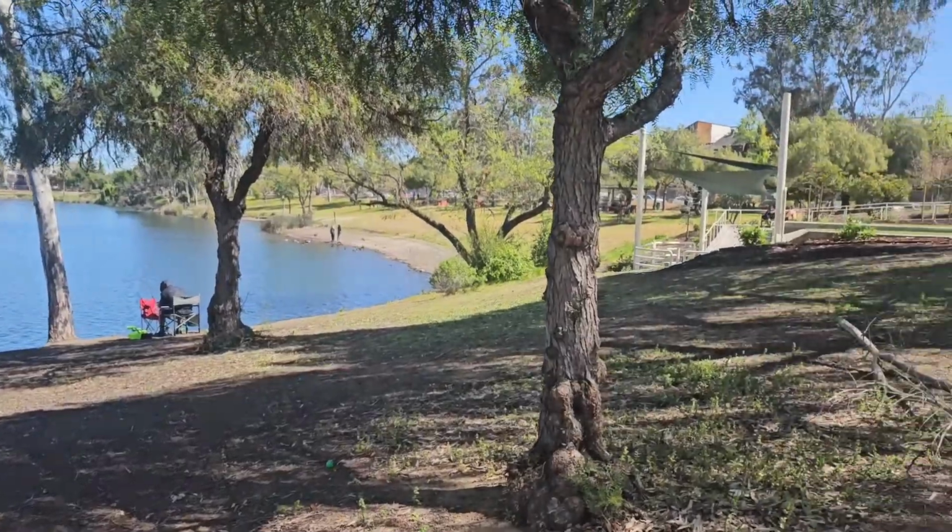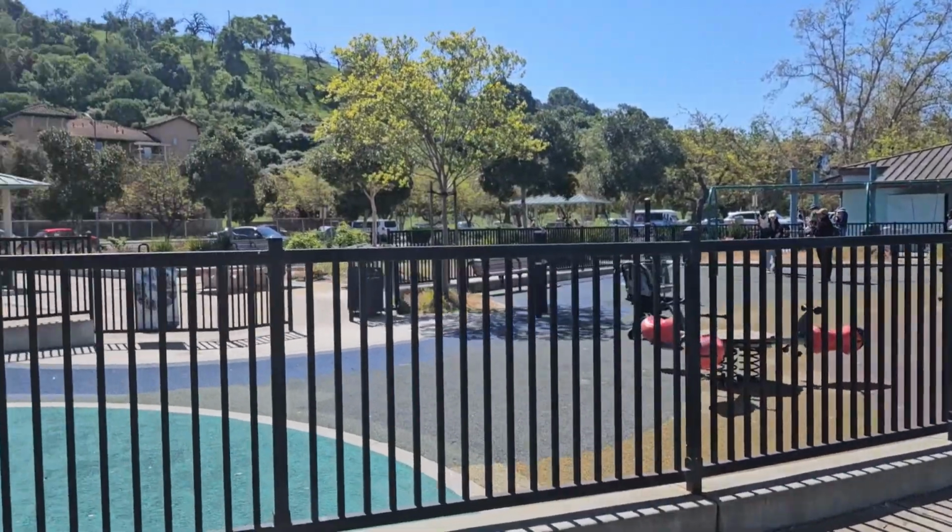Today I am here at the Almaden Lake Park. It's a very popular and famous public park in the Almaden Valley neighborhood. Take a look at behind me. We've got some wildlife, we've got people doing fishing, lots of people are hanging out at the park doing various things, outdoors, picnics, playgrounds. And it's nice and quiet on a beautiful Monday.